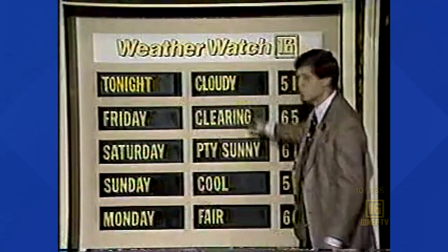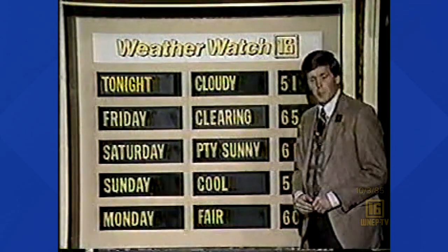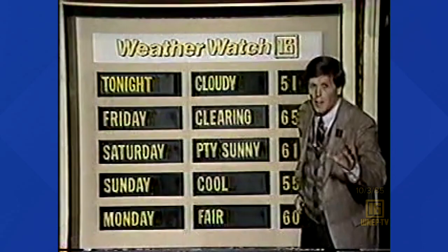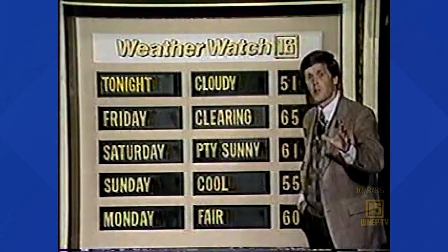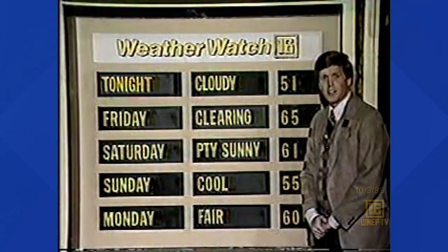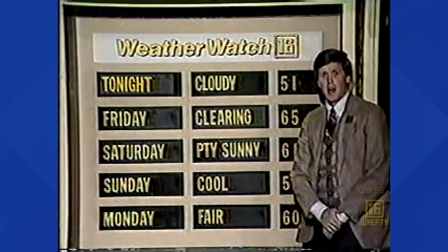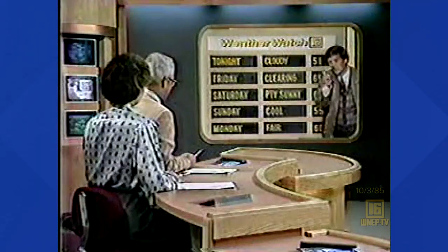Here's my Weather Watch forecast. It'll stay cloudy tonight, some clearing tomorrow, about 65. Now, for the football games tomorrow night, it should be okay. I think partly cloudy, but more showers will develop later on tomorrow night. Leading into a partly sunny Saturday, still the risk of an afternoon shower, but cooler heading into Sunday. We'll have the latest again tomorrow for you.